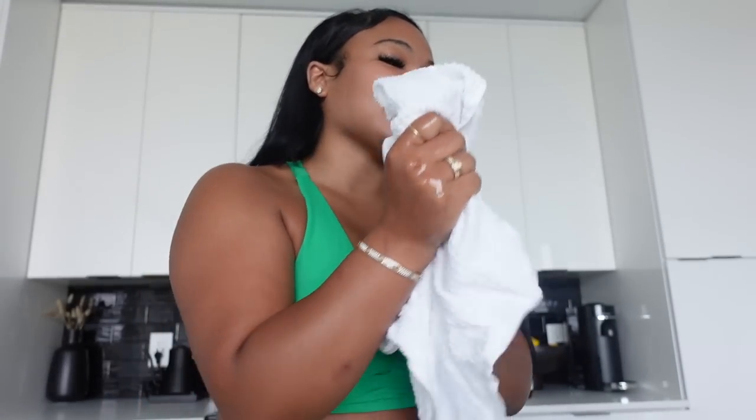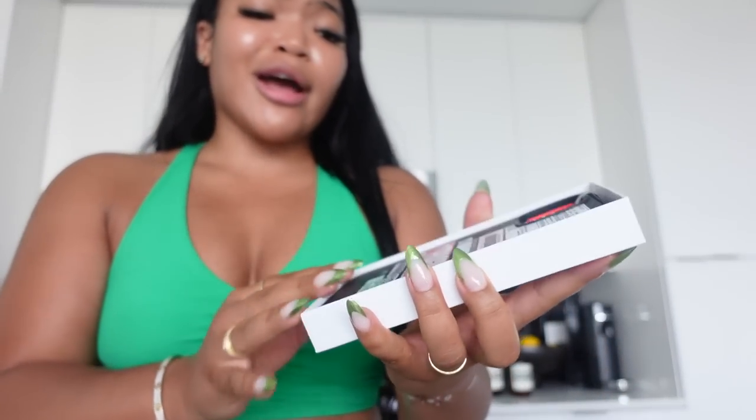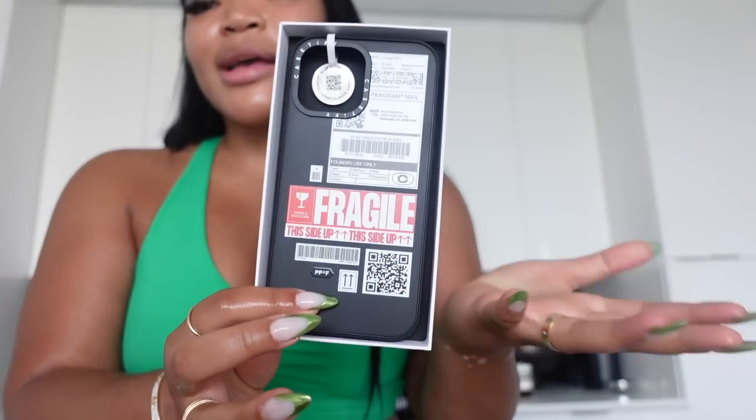And then Caseify sent me a case, y'all. Y'all know I love Caseify cases. I thought it was my laptop case. I have to see where that's at because I thought that was on the way, but they had sent me a case, and I'm gonna switch this out now. It's just a fragile label. I like my cases to be different like this. That's why I like shopping Caseify cases. So I'm gonna put this on my phone case. They were nice enough to send me a case. So I got to pick out one, and hopefully something with them will be coming soon.